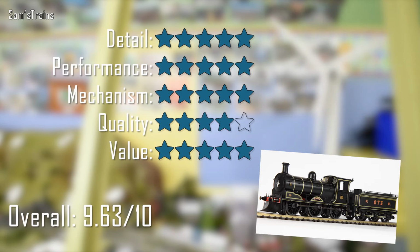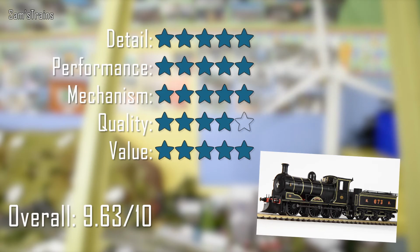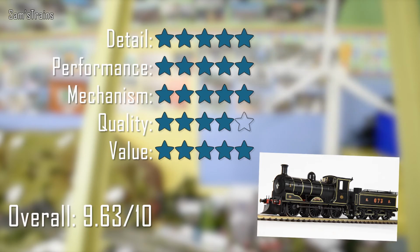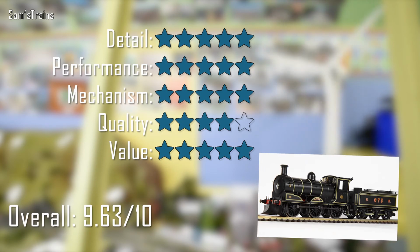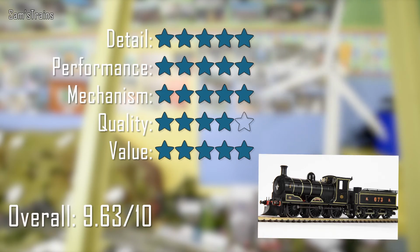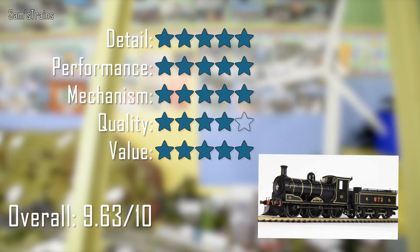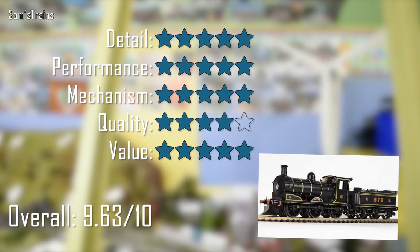Value then, for £148.50, I do think this is a really good deal. Obviously, that is quite a lot of money, but you're getting a locomotive that is mostly die-cast, you're getting DCC sound fitted for that price as well, and of course the non-DCC fitted with sound versions are £126, which is only £22.50 cheaper, so what you're getting really with this model is full DCC sound and a much more complex livery for only £22.50, so I don't think that sounds too bad at all. In fact, I think it sounds pretty good, so I've given it a 5-star there. That really is quite good.